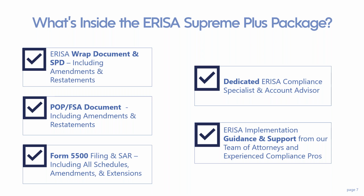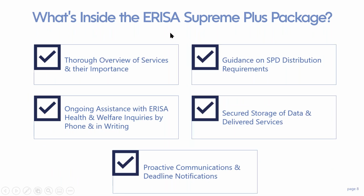And then beyond that, you get the dedicated support of the account advisor or account manager. You also get ongoing guidance and support for implementing and pulling in our team of JDs, attorneys, etc., as needed. And there are a few other things in the package. So as those services are being implemented, we provide a thorough overview of what they are, why they're important. Again, we're happy to get on the phone or provide guidance as needed. You plug us in as you find it helpful, and we're there.